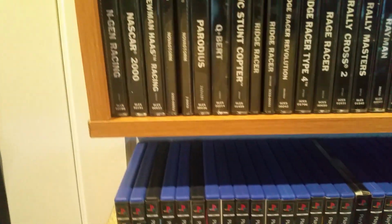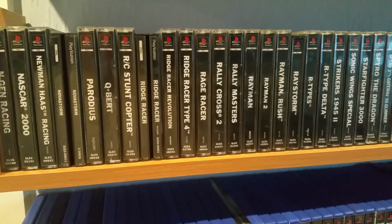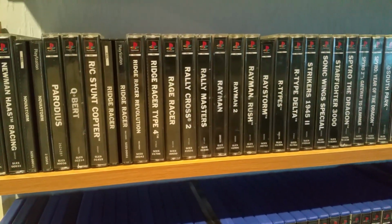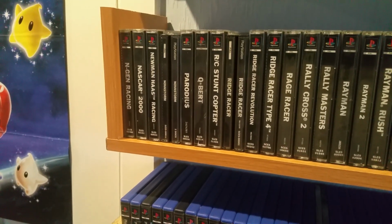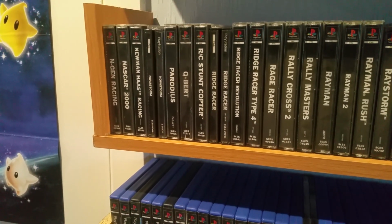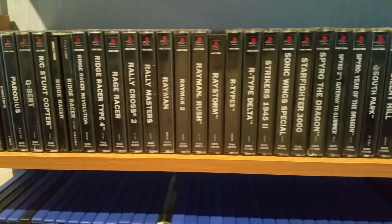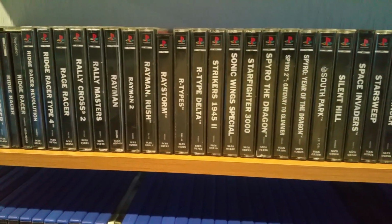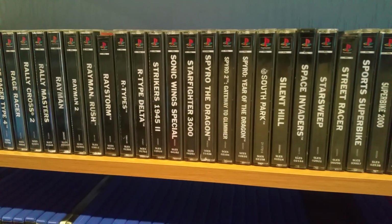Onto the second row. Herodias, which I got as part of the deal with my voucher I got with the cartridges. It was missing the manual, that one, but Daz sent me a link after we were talking one night to a manual on eBay, and I sent it to my mum and she bought it for me, so that's now complete. Sonic Wings was one I got last year for an absolute bargain of a price of £30.